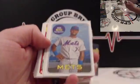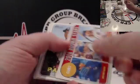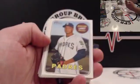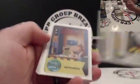Rosario and Smith. We got rookie stars for the Cubs. Yan Gomes.